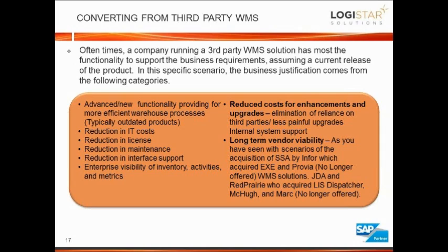So again, typically, to get that benefit and drive that ROI, we're going to see some of the more advanced functionality driving that benefit. And where we see this is task interleaving, wave planning, kit to stock, slotting, and labor management. These are some of the big ticket items that are not available in ERP-WM, but are business requirements to really drive and improve those operations. And therefore, a lot of the business case can be tied to these key components.